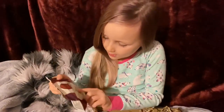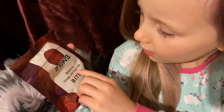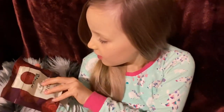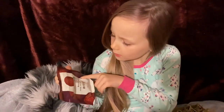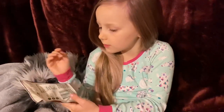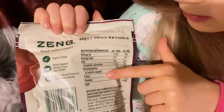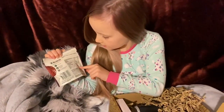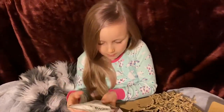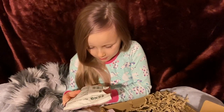So this says beetroot, orange, and cacao. Nimb bites made using whole vegetables. And then this is just the stuff that's put into it, and stuff like grams. And then that's just some information on that. And it's packed in a protective.